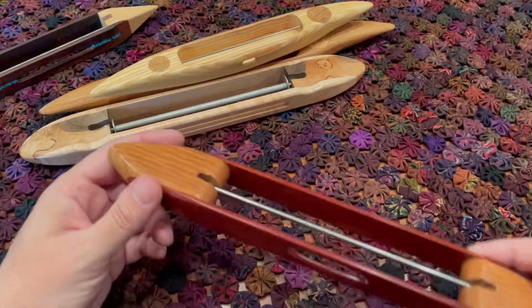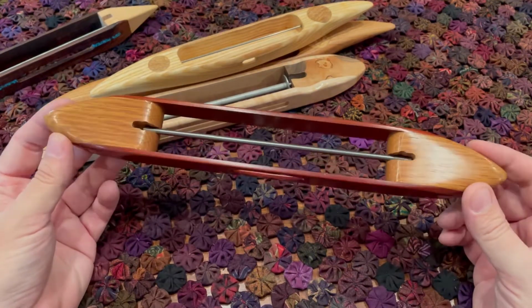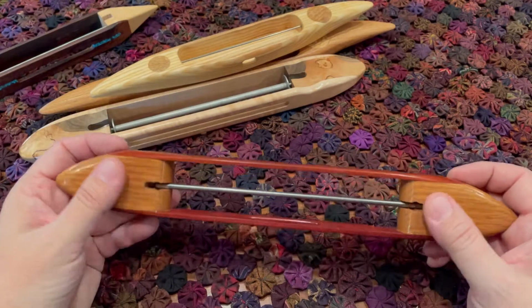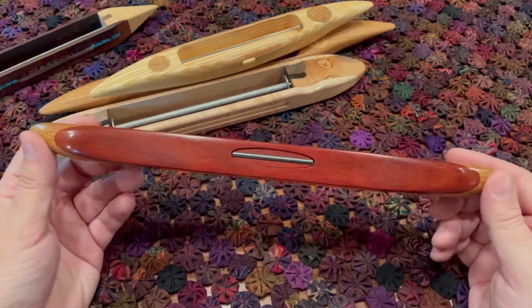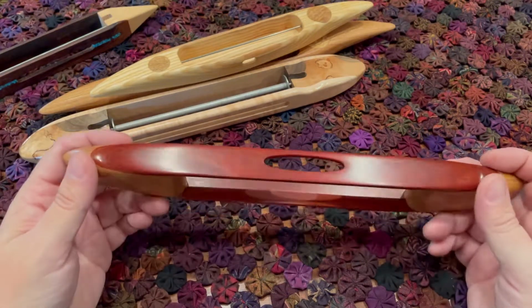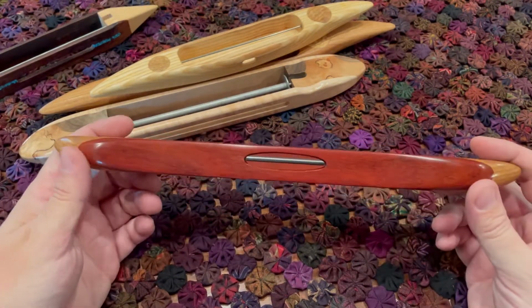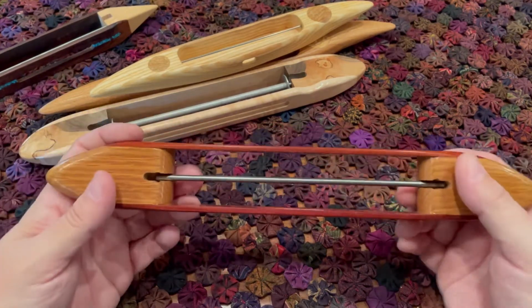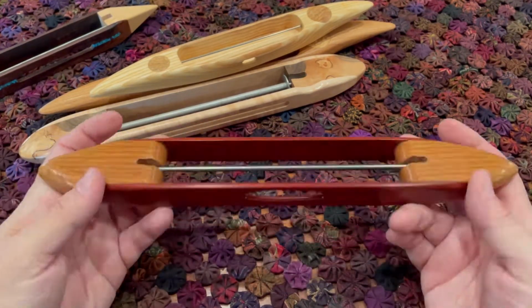All right, Michael Harris is a woodworker from Texas. He made a couple of shuttles for me, which I really enjoy. So nice, I don't know what woods these are. Really nice contrast in woods. A really thin profile, which I like. It gets through the ends of sheds, especially on weaving projects.